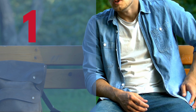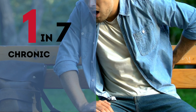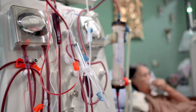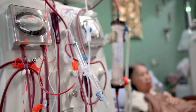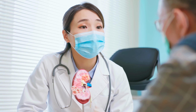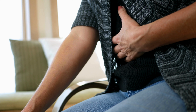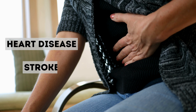However, more than 1 in 7 American adults are estimated to have chronic kidney disease, also known as CKD. CKD is a condition in which the kidneys are damaged and cannot filter blood as well as they should. Because of this, excess fluid and waste from blood stay in the body, potentially leading to various health issues like heart disease and stroke.